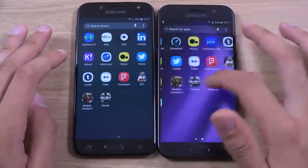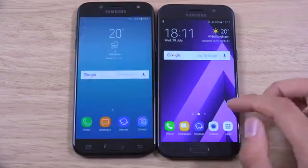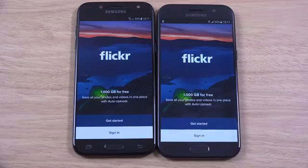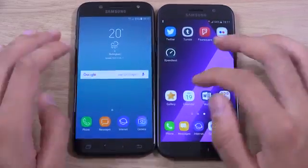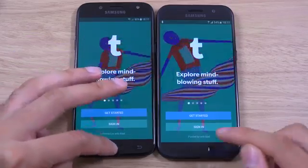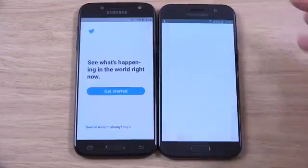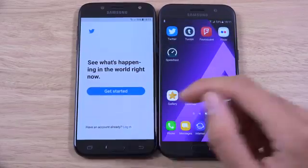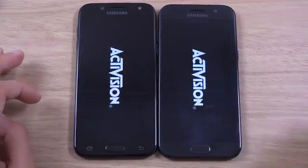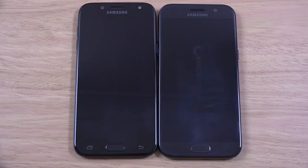So we'll just open up some third-party apps, Foursquare. So far I haven't really been paying attention to the speed test, but maybe you have, and I think it's been quite back and forth overall. You can see the J5 came up snappier there, and the J5 again. The J5 Pro does have 3 gigs of RAM, so that could help with the performance a little bit. It easily seems to keep up with the A5 on the basic apps here, so there's probably not going to be too much difference in terms of day-to-day performance. Even the games look quite identical.